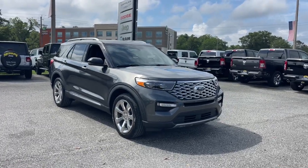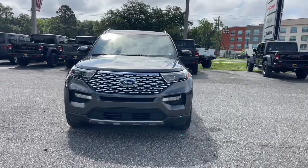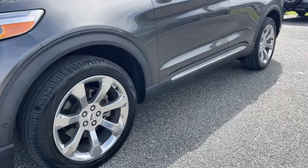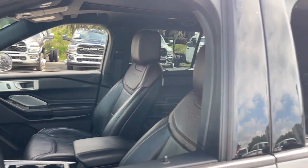This could be the car for you. The 2020 Ford Explorer. With less than 40,000 miles on the odometer, this vehicle stands out from the rest. Handsome and rugged, this Explorer delivers solid midsize SUV versatility.